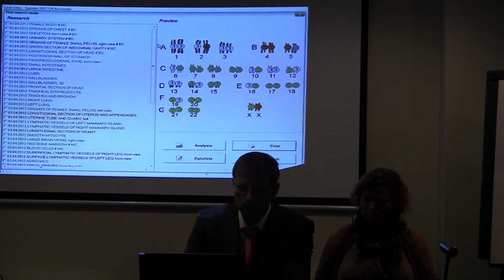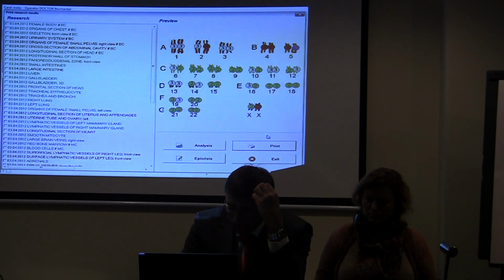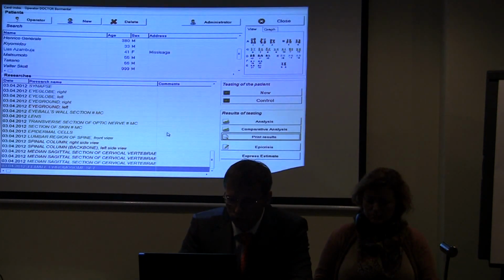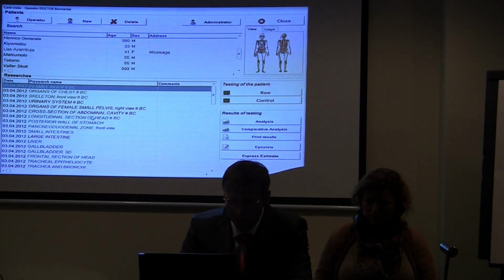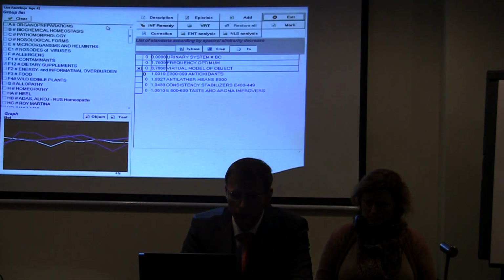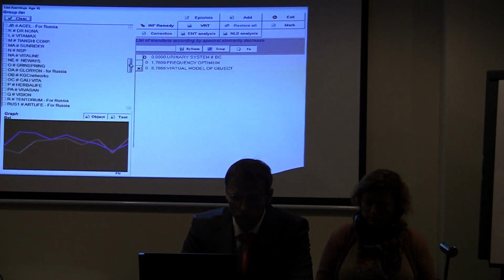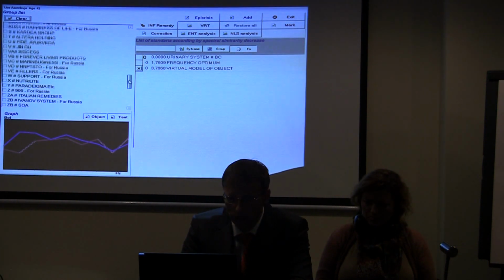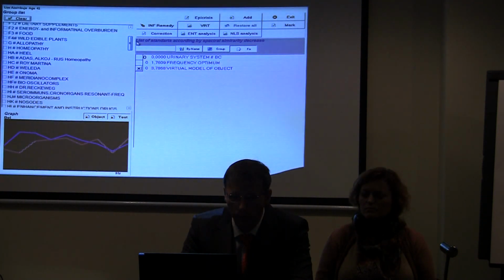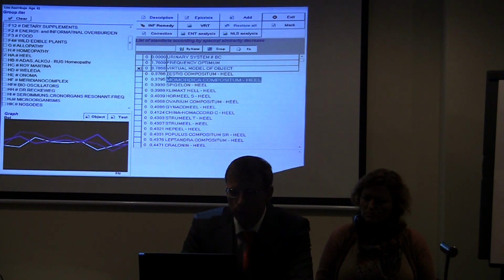Okay, this is just analysis, but our software has very interesting functions, and I will show you how it works. From this window, from the card index, we select some urinary system or some organ, and here we can find, I don't know, well-known dietary supplements. Okay, let it be some homeopathy, Heel for example.